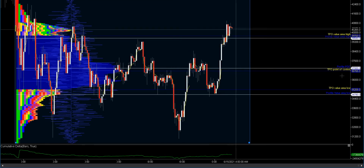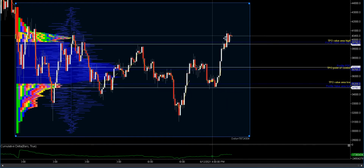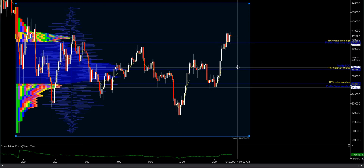ATAS here for some of my range data, and you can see that we are at the range highs and we're actually above them, which we've done before, deviated. So what we're looking at is, can we get back inside this range? And if we do, will we end up down here?